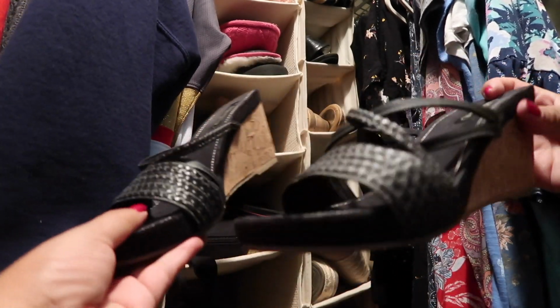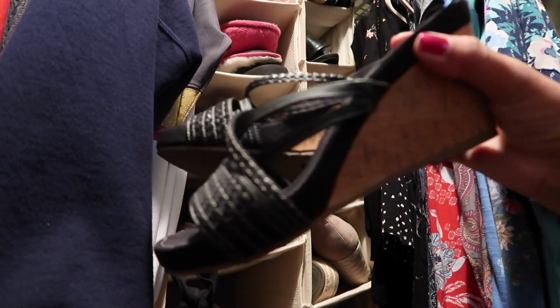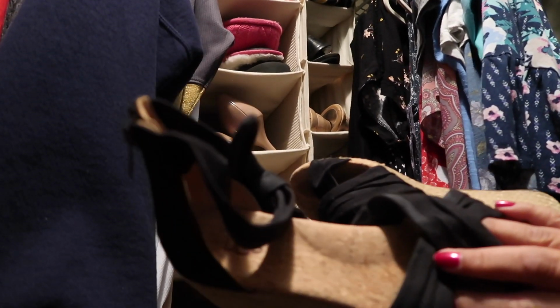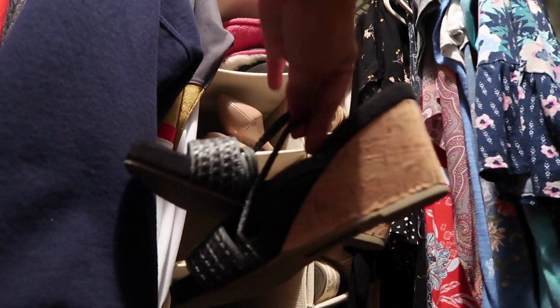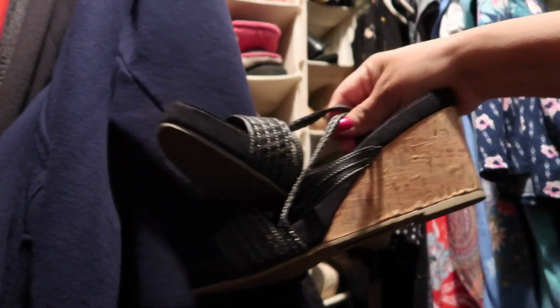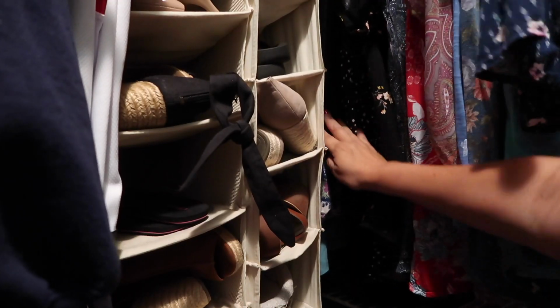I haven't worn these in over a couple of years now, and every time I declutter, I keep holding on to these, and I don't think I'm gonna be grabbing these as much. Since I purchased these Uggs that will kind of tuck in over these guys, I'd rather wear these than these. So I'm gonna go ahead and donate these. Let's see, keep.